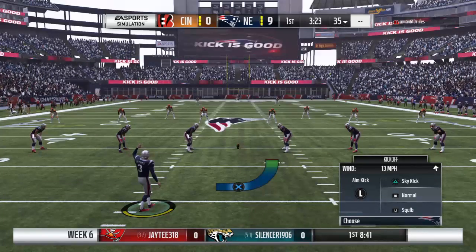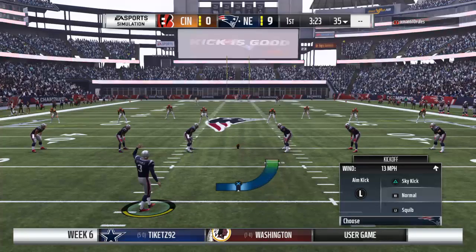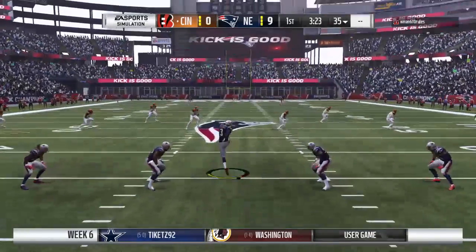Well, getting the 3 turned out to be important. I can imagine the head coach when he ordered the field goal. Please salvage something out of this drive. That was not fun to watch.